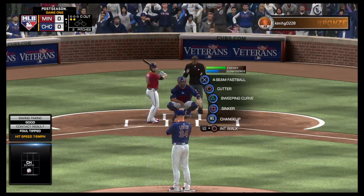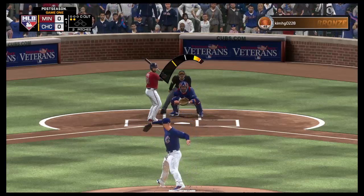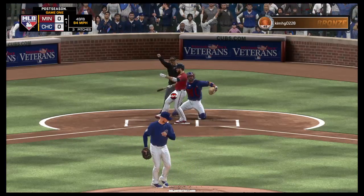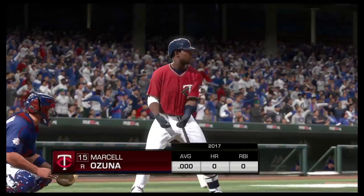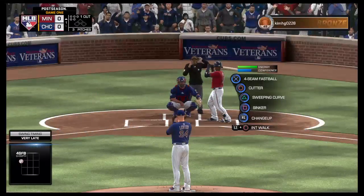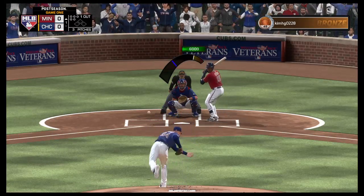Just got a piece of it as it's fouled back. Aggressive swings out of him to start this at bat, but he hasn't been able to put the ball in play. Time to use that aggressiveness and make him chase now. And a fastball is swung on and missed, and there is your first out of the contest. Number 15. Into the windup and the pitch.